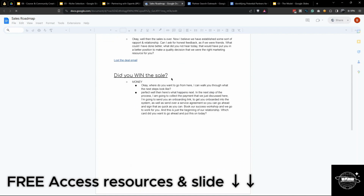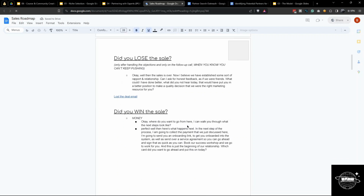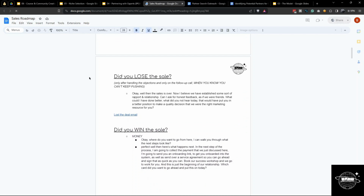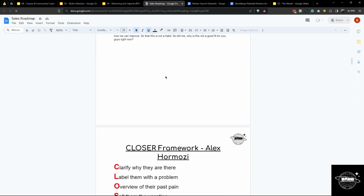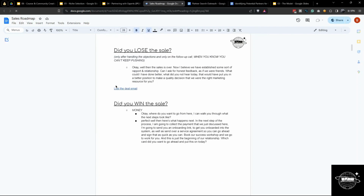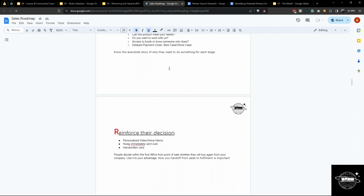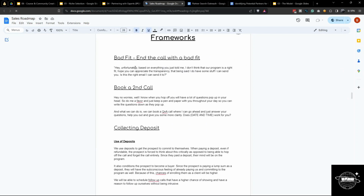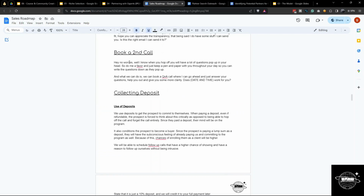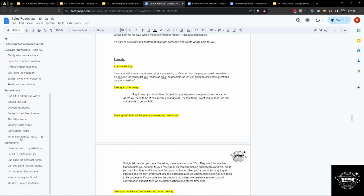So it is a pretty lengthy document. You should definitely go through it. It tells you what to do when you win a deal, like how to go through that process. Same thing with losing a deal, which hopefully doesn't happen. The follow up, going through the second call, it's about 17 pages. It's a lot. The closer framework is from Alex. I personally haven't used it, but I put it here in case anybody wants to try it, as well as a lot of frameworks on collecting a deposit, booking the second call, bad fit, and a whole lot of objections for you to be able to go through.